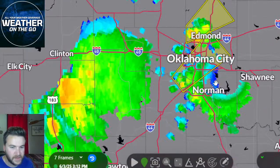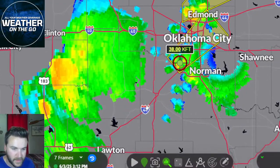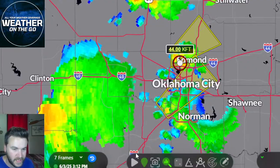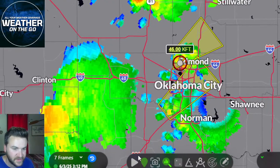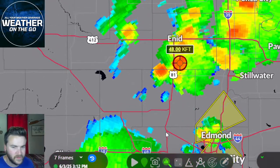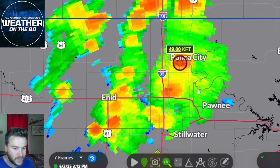Yeah, the storm echo tops up here into the OKC metro are approaching around 40,000 feet. The Edmond storm up here, around 46,000 feet, is the tallest I see up here. So that's why we're seeing the hail threat the way we are. Northern Oklahoma, some of these storms are pretty tall, about 50,000 feet. The storm up near Ponca City is approaching 50,000, at 49,000 feet.